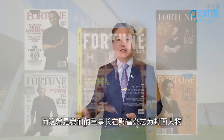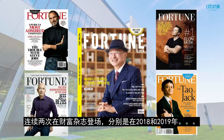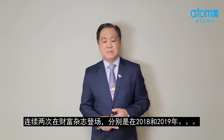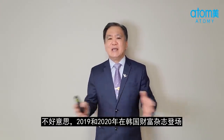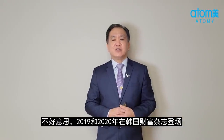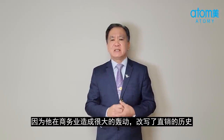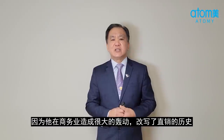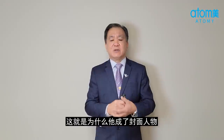And here is our chairman, Mr. Han Gyu Park, featured in Fortune magazine. Not just once, but twice in a row. In 2019 and 2020, he has been featured on Korea's Fortune magazine. Why do these people seek after him? Because he has started to make an impact in the world of business. He has changed the history of network marketing. And that's what made him there.